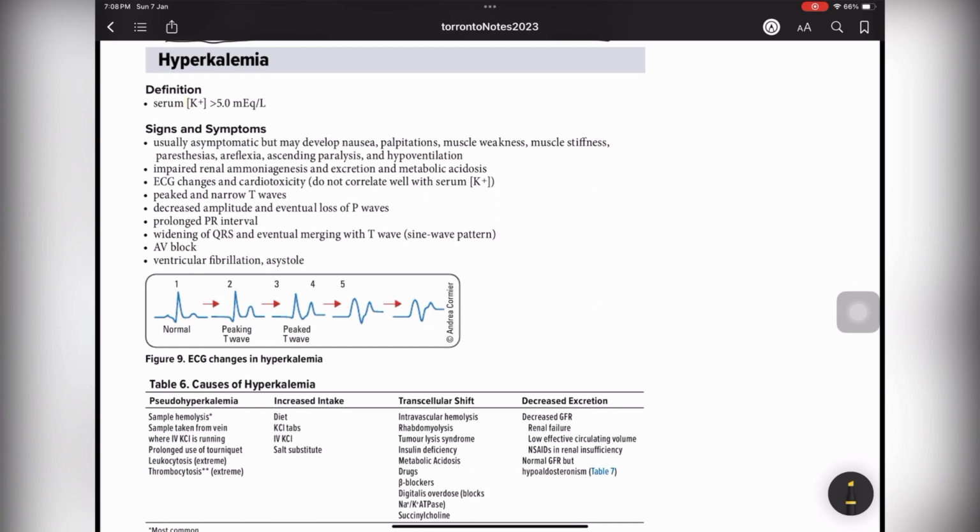Hyperkalemia is when serum potassium is more than 5 millimoles per liter. Usually it is asymptomatic but may present with nausea, palpitation, muscle weakness, muscle stiffness, paresthesia, areflexia, ascending paralysis and hypoventilation. And if there is impaired renal ammoniogenesis and excretion, metabolic acidosis may also be a presentation for hyperkalemia.